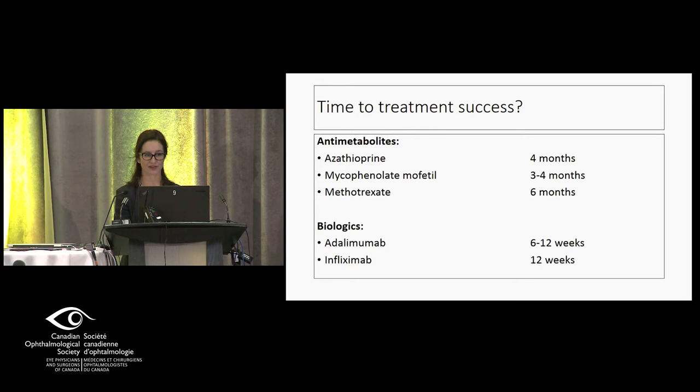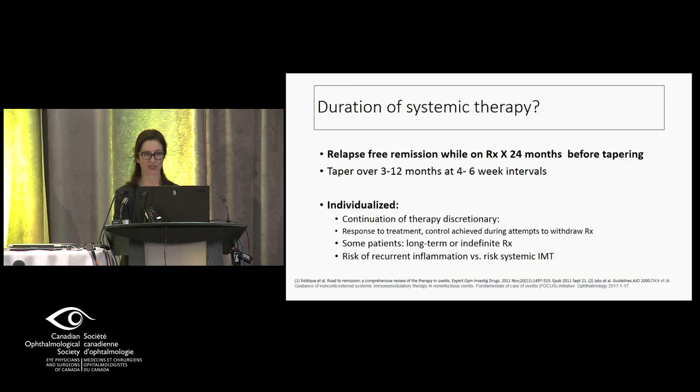How long do we treat with systemic immunosuppression? We want to have a relapse-free remission, which means no flares while on treatment for 2 years before tapering. And when we do taper, we usually taper gradually over the course of 3 to 12 months before we get patients off immunosuppression. And it's not always possible. We always need to individualize this decision, balancing the risk of longer-term immunosuppression versus the risk of uveitis flare and loss of vision if the uveitis should flare.